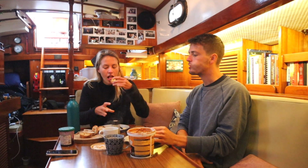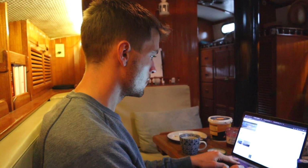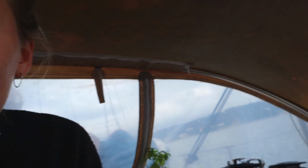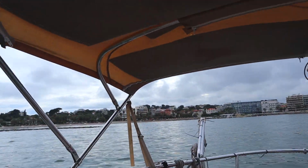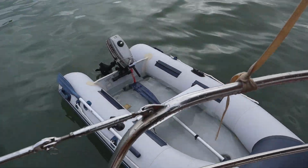We hold down in the boat for the day, getting on with life admin jobs whilst we waited out the heavy rain. It's just stopped raining for the first time in like 12 hours or something. So it was the first time we were able to come up on deck. Still pretty choppy. My dinghy's filled up with lots of water.